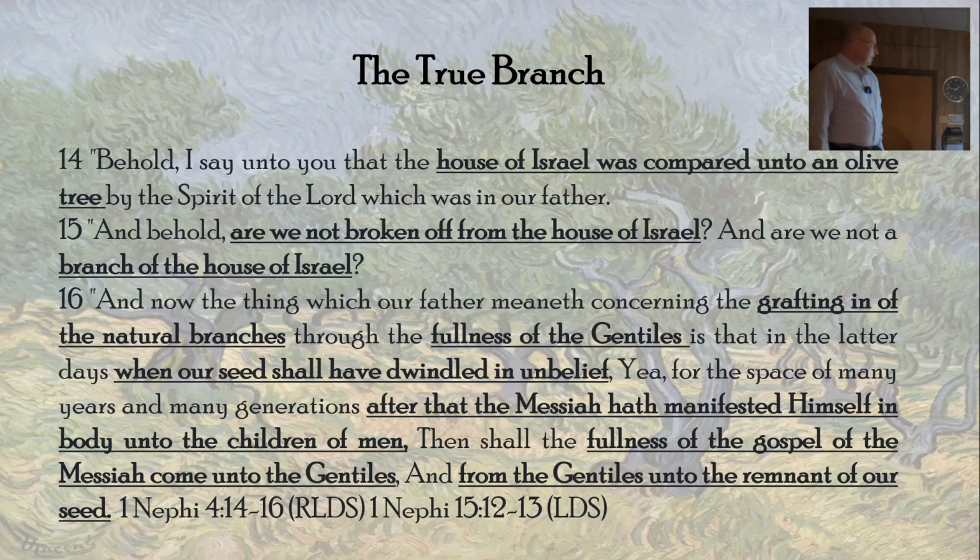And he says, "And now the thing which our father meaneth concerning the grafting in of the natural branches through the fullness of the Gentiles is that in the latter days, when our seed shall have dwindled in unbelief." So in the future, when he's talking to his brothers, he's saying, when our seed, our Lamanite descendants, have dwindled in unbelief, "yea, for the space of many years and many generations, after that the Messiah hath manifested himself." So Jesus has already come. It's many generations after that. "Manifest himself in body unto the children of men. Then shall the fullness of the gospel of the Messiah come unto the Gentiles."